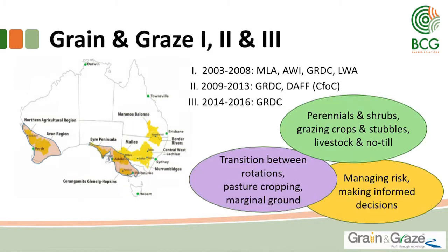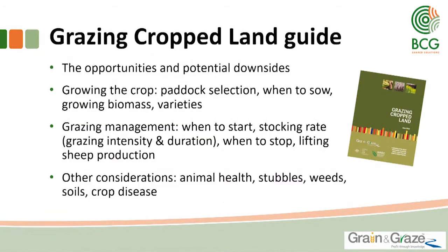And there were three main sections to it. One was about feed base, one was more about the system and rotations, and another one was about managing risk and making decisions. So, a chat about the book. The book takes you through the journey, I suppose. Firstly, considering the whole system. What are the opportunities and potential downsides to grazing the crop? How to grow the crop, grazing management, and some of those other considerations.